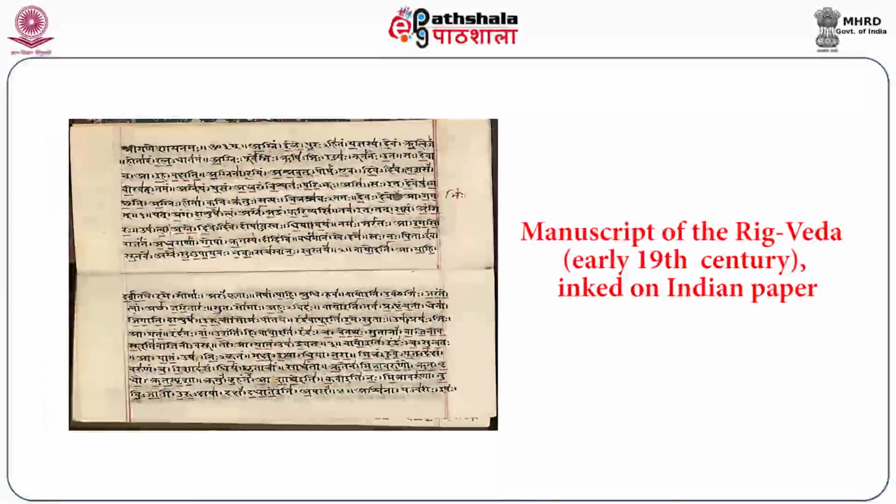So this is an example of a paper manuscript in which the Rig Veda was written. It is datable to the 19th century CE. It's an excellent example of how a book form of manuscript can be maintained using paper in ancient India.